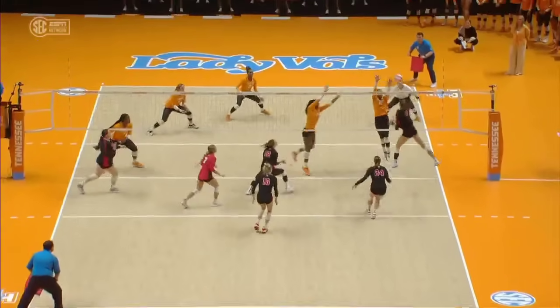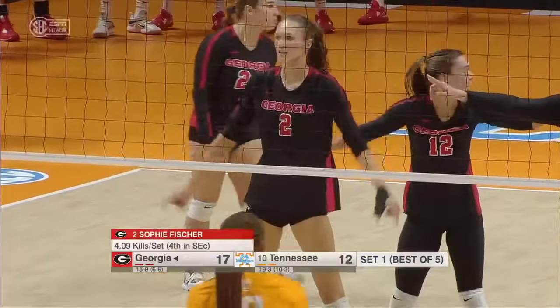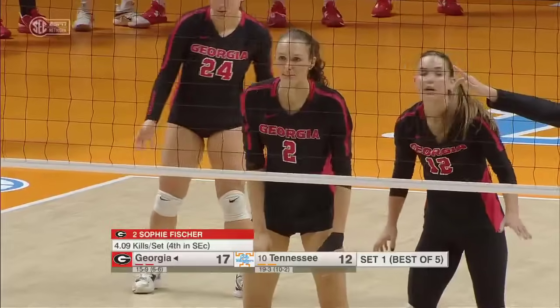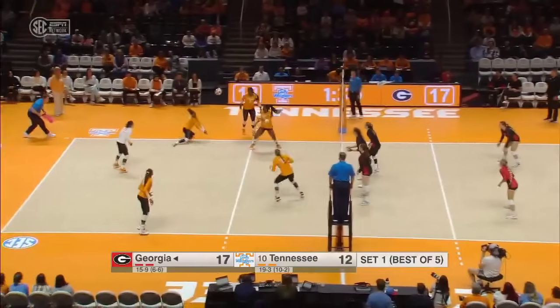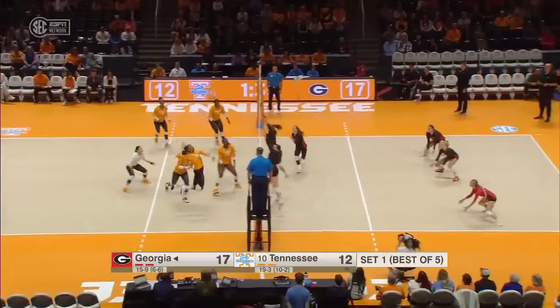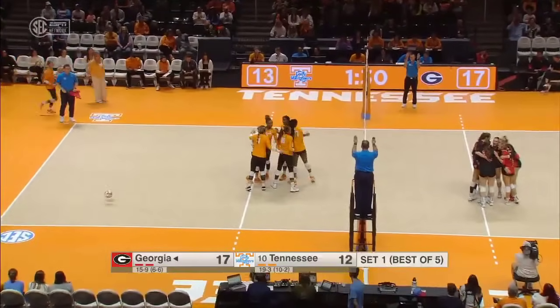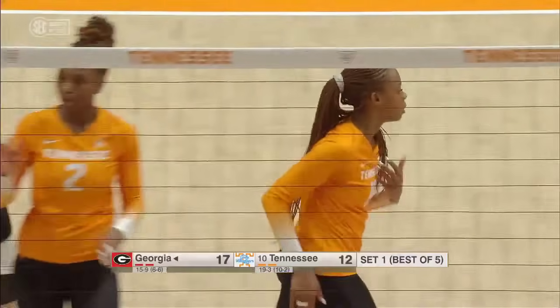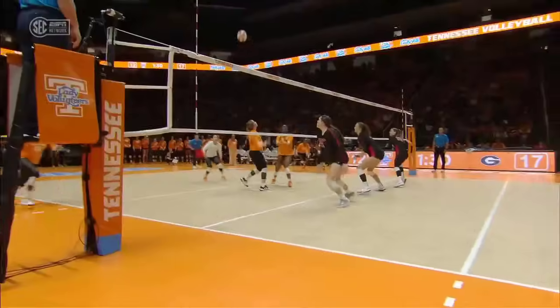Right now, Tennessee has got to get in system. They're not passing well. Their defense, everything's off the 10-foot line. So we really got to hone in so that we can run their full offense. Fisher averaging 4 kills a set. She has 4 in set one. Blocked back and out of play. Tennessee steals one back. Lady Vols, they haven't been successful in terms of hit percentage numbers compared to Georgia, but they're still in this set, Kristen.